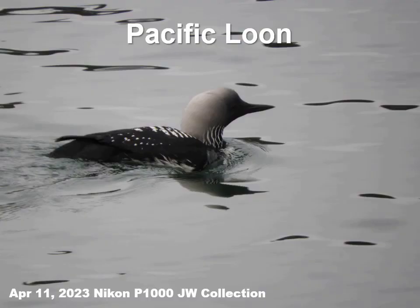So we'll start with this video of a Pacific loon. Now, I must admit I'm cheating a little here. I wasn't sea watching. I was at the Dana Point Harbor, and this lone Pacific loon showed up close to the harbor island. It was just swimming. Never did see it fly. It eventually swam out into the open ocean. That was a rare opportunity. This is a frame from the video. And here's the video.